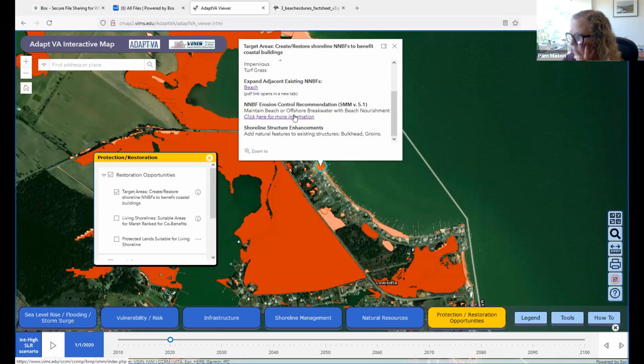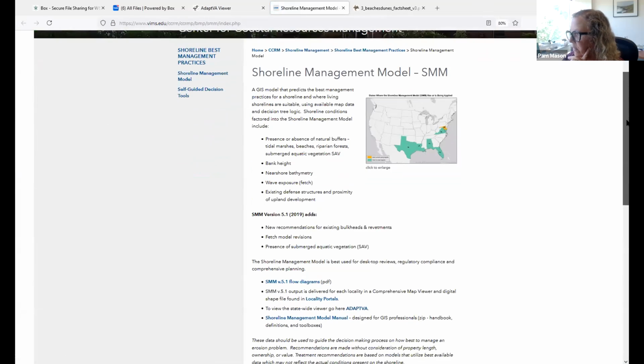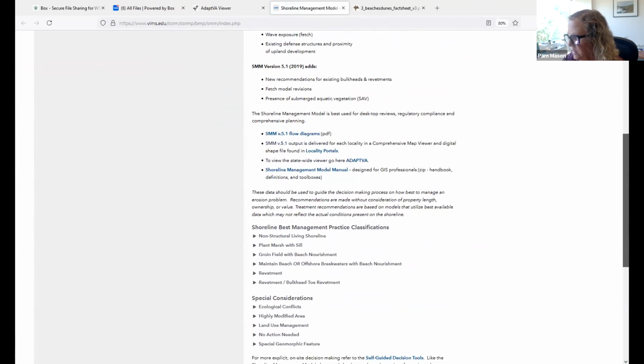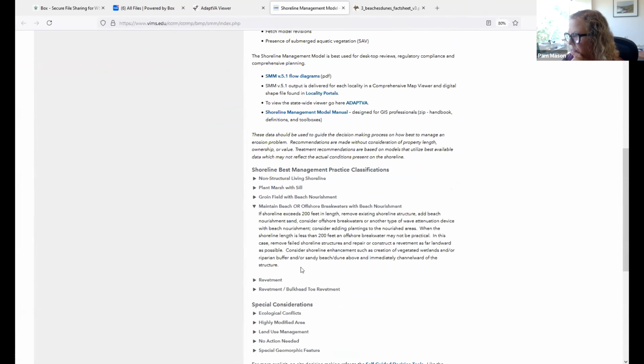And then here, the shoreline management recommendation for that target is a breakwater, and it sends you, so now you can see where it sends you to this page so you can actually see what that is. Since it said maintain beach or offshore breakwater, you can go to this list here and read what that means.